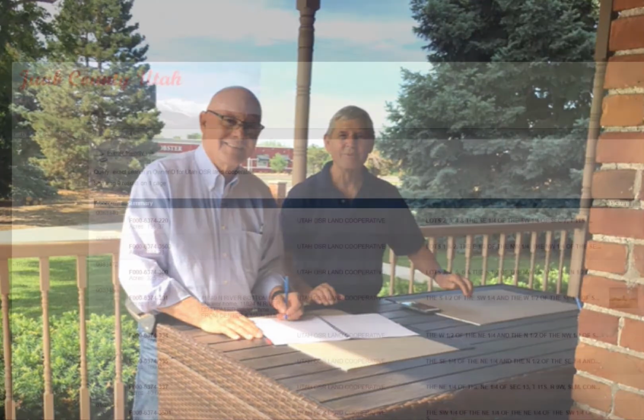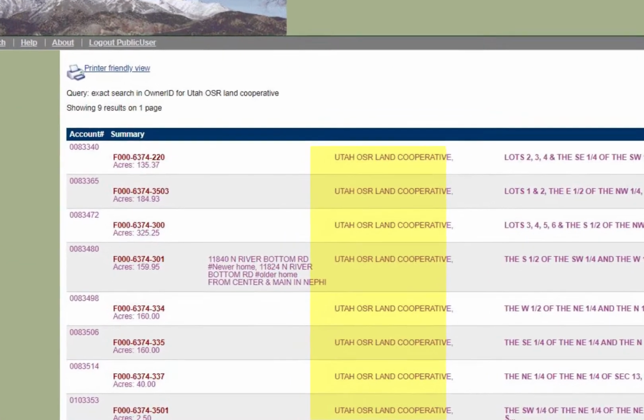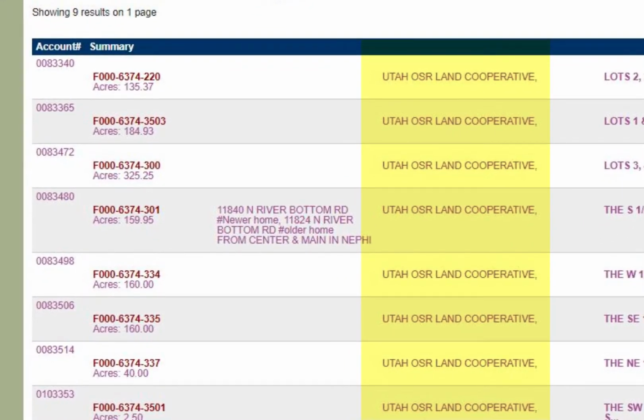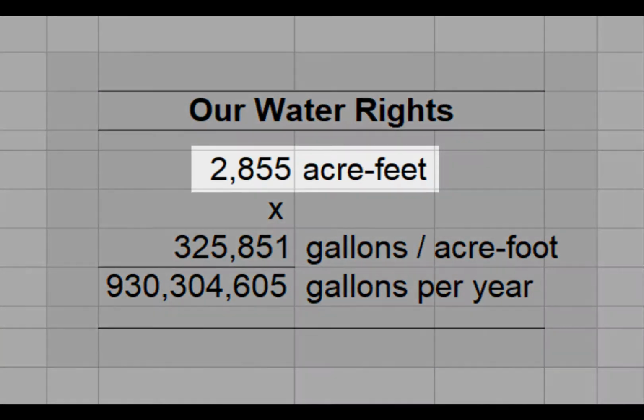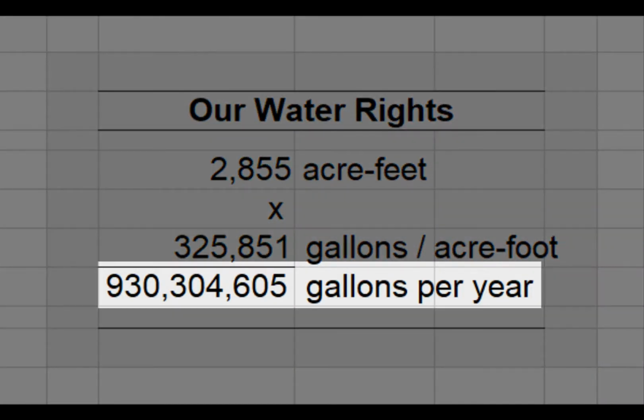Here are 2 Little Red Hen board members, Philip Gleason and Tom Swallow, signing the papers for the property in June of 2020. As you can see here from the county land records, the Utah OSR Land Co-op owns all 9 parcels. It's official. The property comes with 2,855 acre-feet of water rights. That's rights to nearly 1 billion gallons of water.